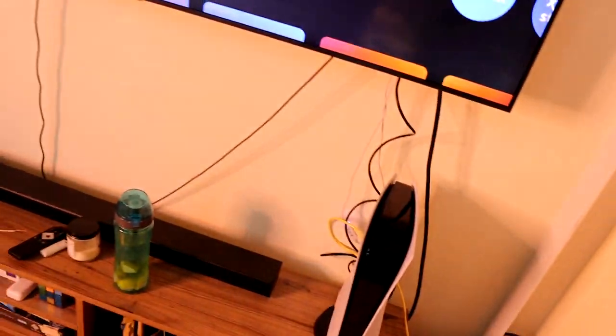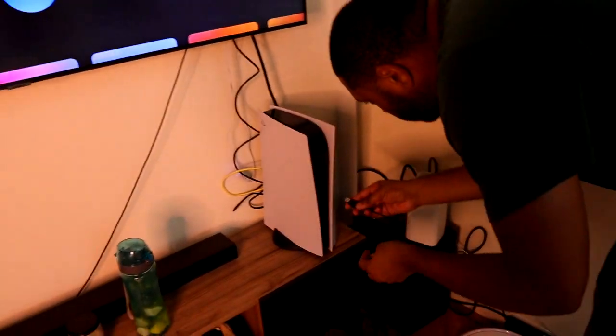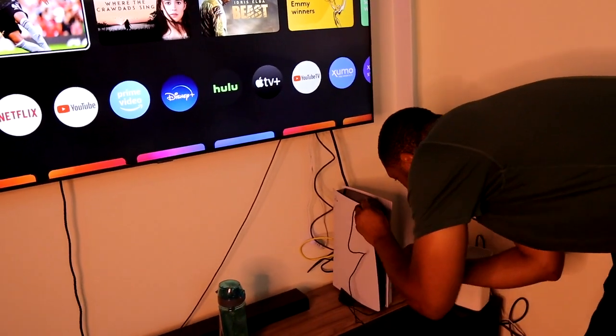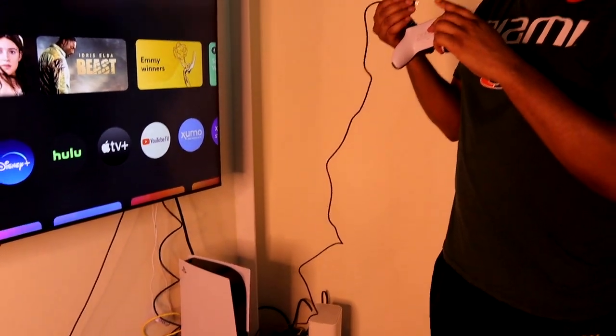Very nice. So hold that, please, Clo. We are going to put in the USB-C charging cord in the front and connect it to the new controller.